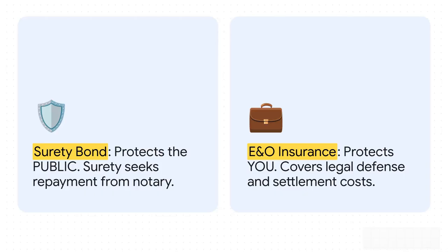It is so vital to understand the difference between these two protections. A surety bond protects the public. If a claim is paid out, the surety company seeks full repayment directly from you, the notary. On the flip side, E&O insurance protects you. It covers your legal costs and settlements without demanding any repayment. So even if you choose to buy a voluntary bond just to project professionalism to your clients, it's the E&O insurance that truly has your back at the end of the day.